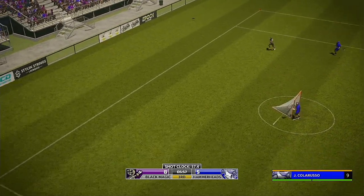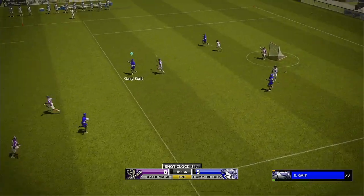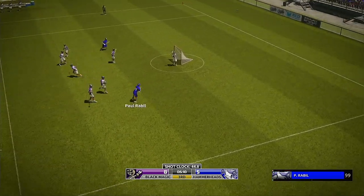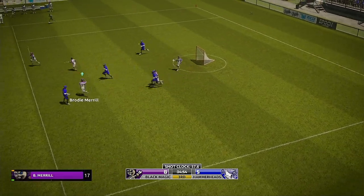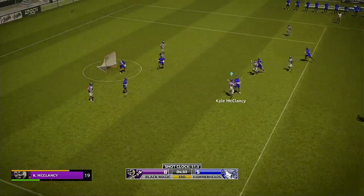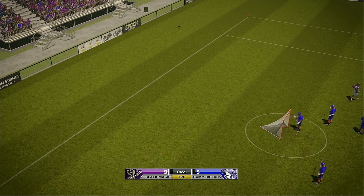23. 23. Gets in and rips. Oh, quick thinking. Coleman with the save. Full top center. Powell. 99. Shoots. The ball goes to the ground. And it's turned over. Saved by the goalie. 19. Here's a take. And top of the net. Nice goal.